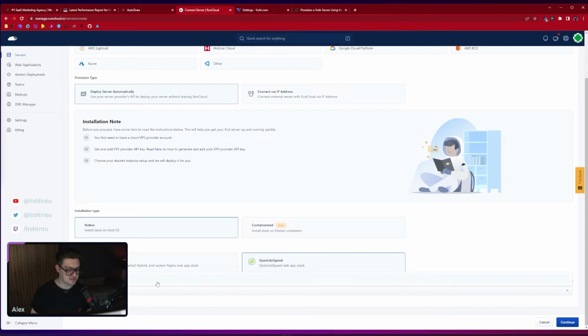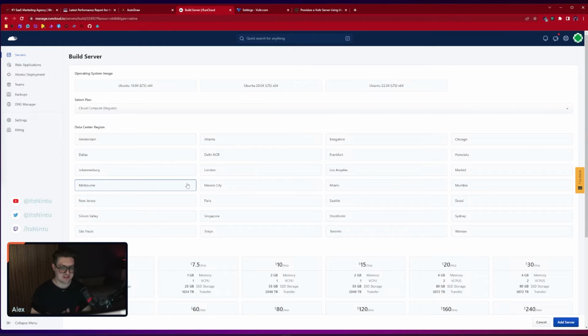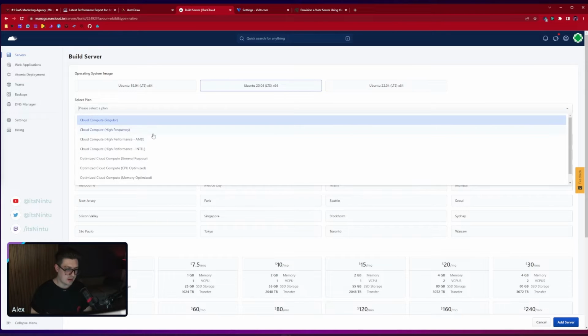This time we will select our API key and hit Continue. We're then prompted with selecting the type of server we want to spin up. So my preference at the moment is to use an Ubuntu 20.04. The plan, I like to use high frequency servers.